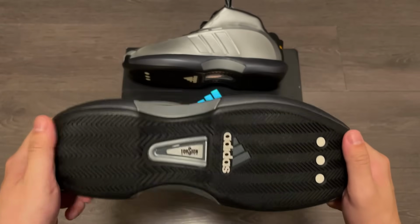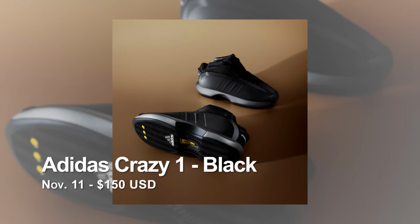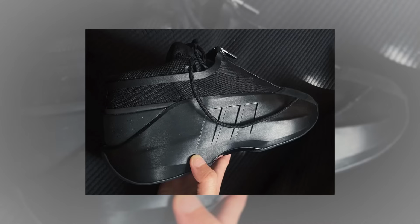It's still heavy, chunky, and the materials and craftsmanship on the pair I've seen, and also from some people's feedback, did not improve to justify the purchase for me. Funny enough, they have a black colorway for the Crazy One dropping on the exact same date. Let's just say that Adidas likes to copy itself, if that makes sense. But on this shoe, it's not in the way that I would personally appreciate. Just my opinion on it.